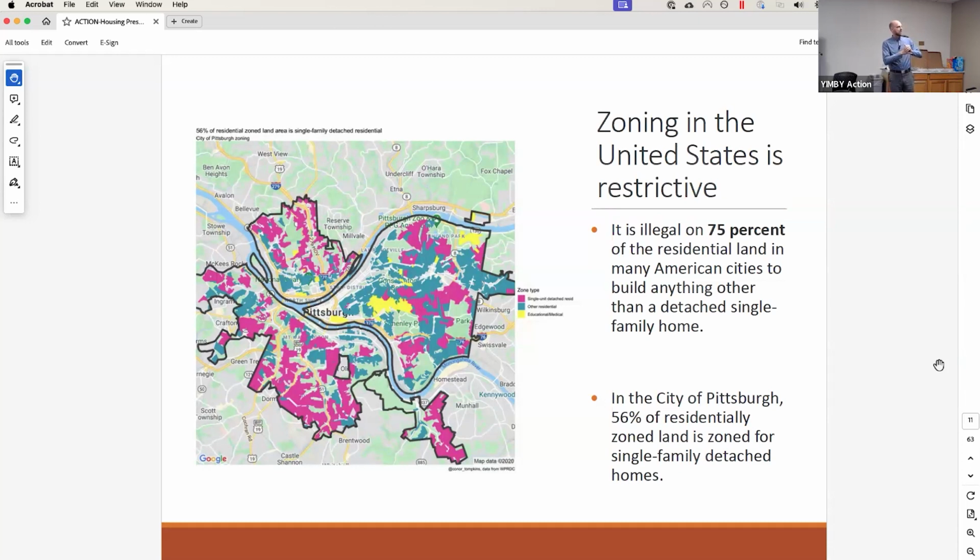In land that is zoned for residential use in a lot of American cities, I think the average is about 70 to 75% of that land where it is illegal to build anything other than a single family detached home. In Pittsburgh, it's a little bit less than that, about 55%. The map that you see here shows the amount of land, so anything colored is zoned for residential in one way or another. But the turquoise color is single unit detached housing only. So you have all this land that you could build housing on, but by the zoning code you're only allowed to build what is really the least efficient way to create housing units.